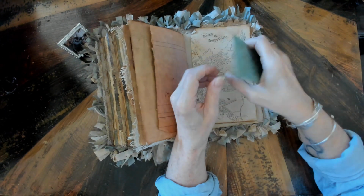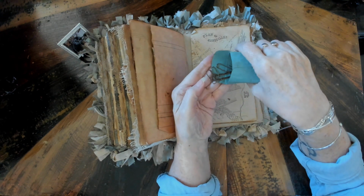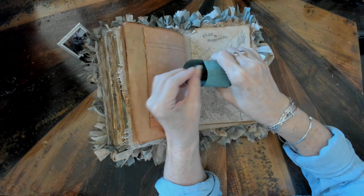These are some more rusty clips. There's 8 or 10 in here. I love these owl clips. So these are all rusted up, ready to go for you to use.